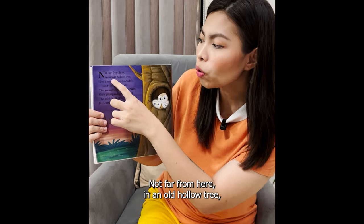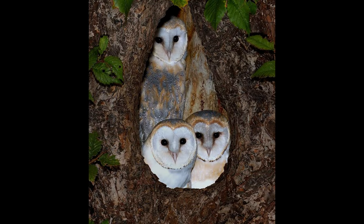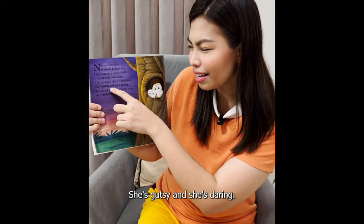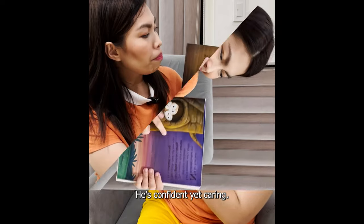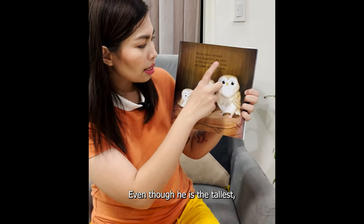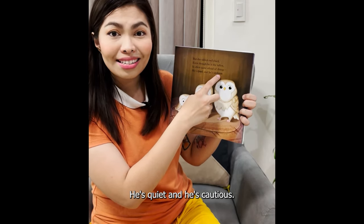When owl feels scared. Not far from here in an old hollow tree, live a mommy and a daddy. There's the mommy and there's the daddy and their owl family. The youngest chick is fearless. She's gutsy and she's daring. The middle chick will have a go. He's confident yet caring. But the oldest owl chick, even though he is the tallest, is often quite afraid of things. He's quiet and he's cautious.